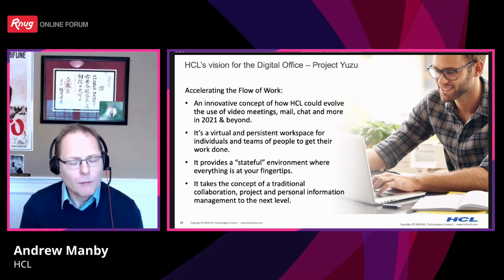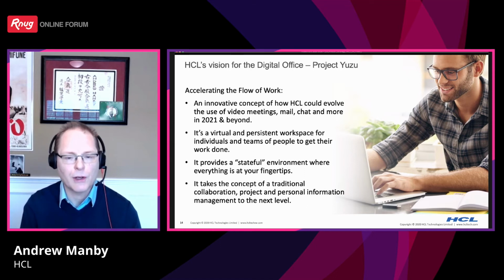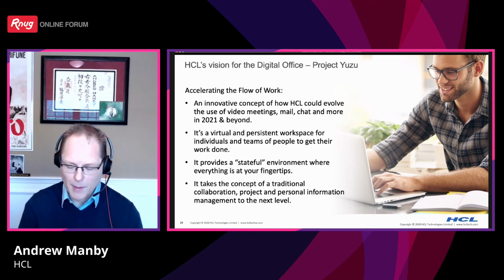If you can maintain that context, what that enables you to do is to pick up exactly where you left off from the last time you had the meeting, and allows everyone to make sure they're better up to speed with what's going on. So, one way you can think about it is really taking what we have with Same Time today and improving on what happens before, during, and after the meeting. But it also intersects with the way that people think about traditional collaboration, project, and personal information management as well.